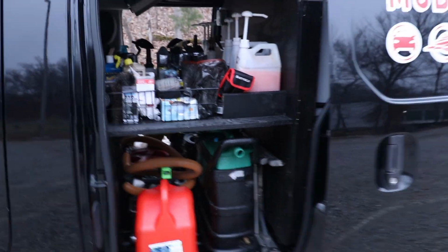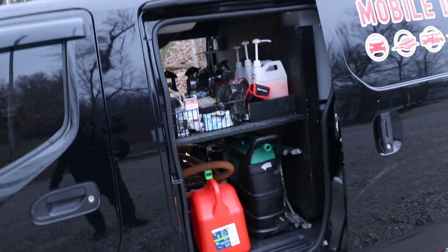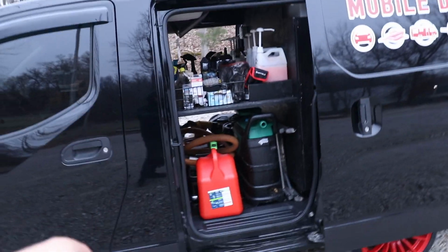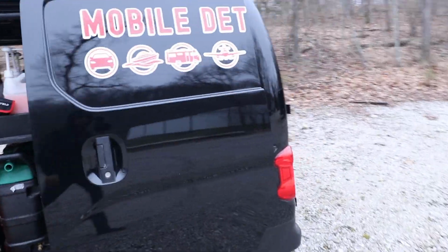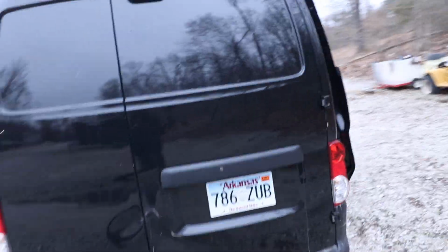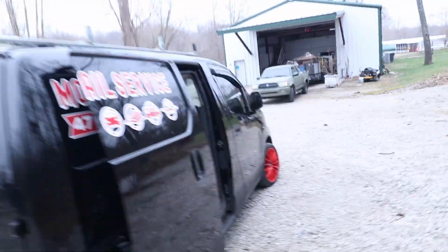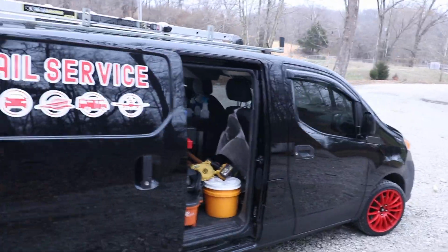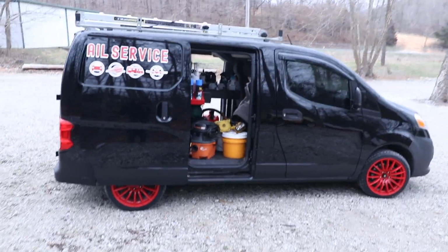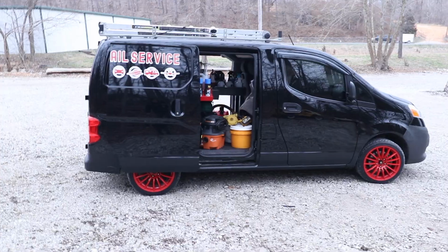I've been needing to go out and get some fire extinguishers because that's definitely a must you want to have, especially when you got gas in your van and you're running a generator, because you just never know, it might catch on fire. And I have wood in there, so it's definitely one of those things you want to have just to call it safe. But yeah guys, here we have it. It's my van, my little setup.